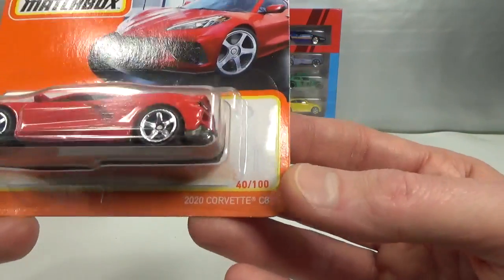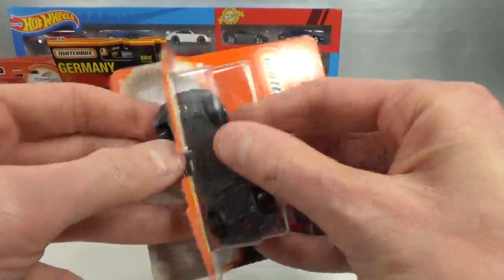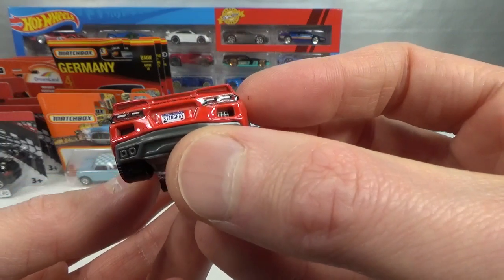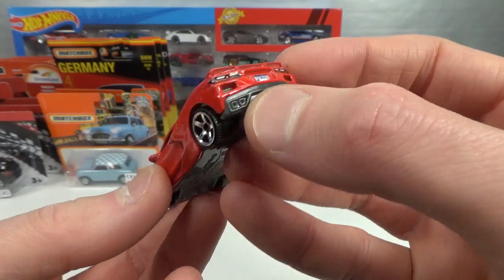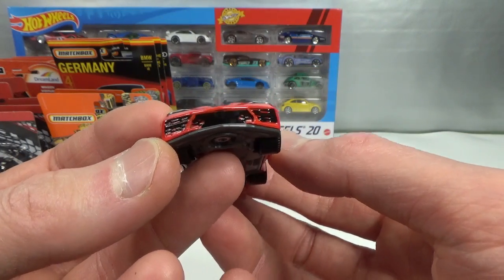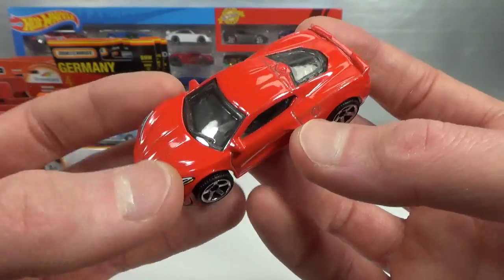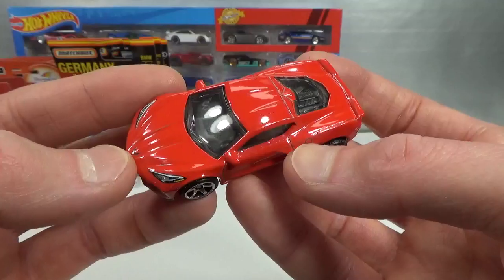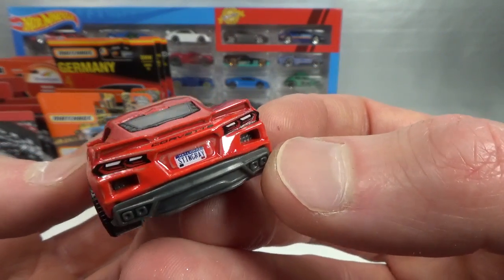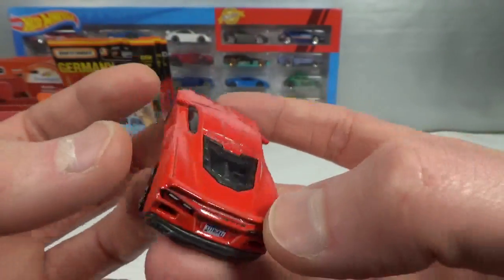This is the 2020 Corvette C8 in red. So I managed to grab the blue one. Only found one example of it in Belgium, and I bought it. So yeah, nice tempo in the front. I think this is a top tempo. Headlights and the Corvette logo, and then we get the rear tempo with the Stingray license plate. Some engine detail there. Yeah, nice one.